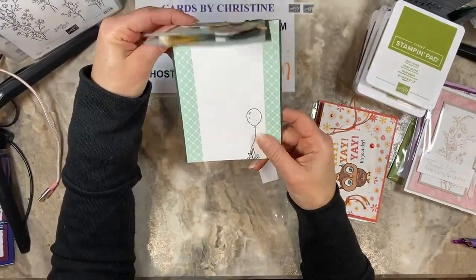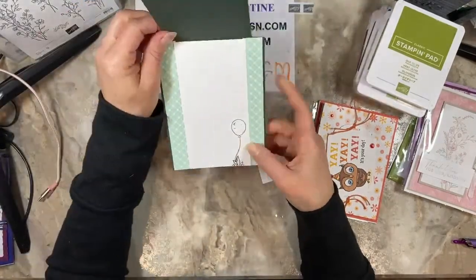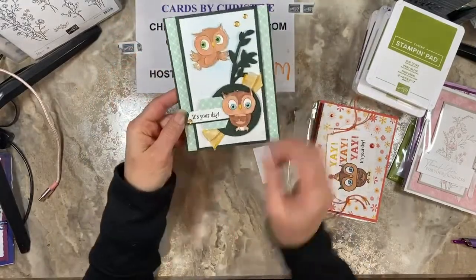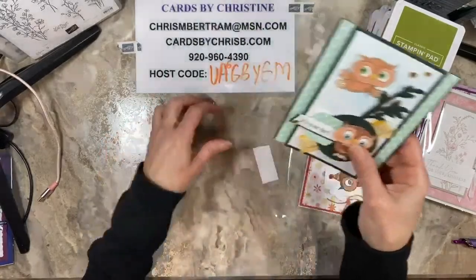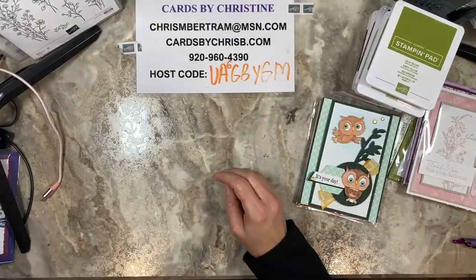This is what we're going to be doing in class on Wednesday night, a layout like this using the strips of designer paper on the side here. So very pretty. She did a great job coloring the owls with her blends as well. Yay, good job, Mary. All right, Jean Turwilliger, that sounds good.